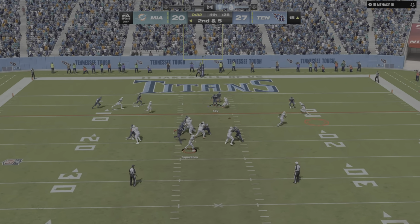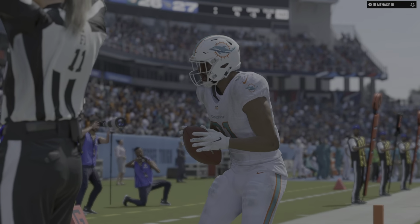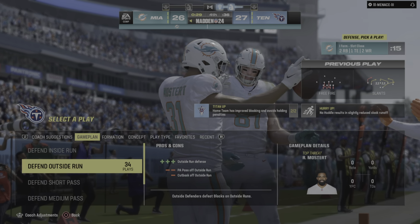Here's Tua. Getting this out to the flat, Mostert. And yes, he's into the end zone. So they get the late score they needed. And now the extra point can tie this thing up in the final minute.